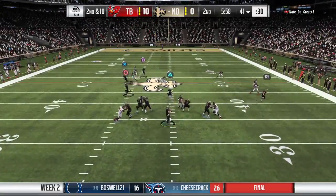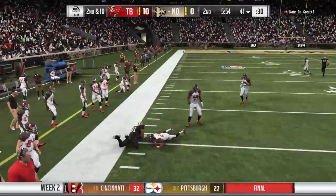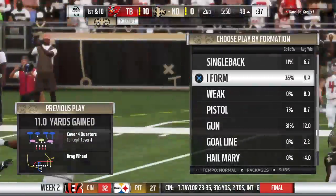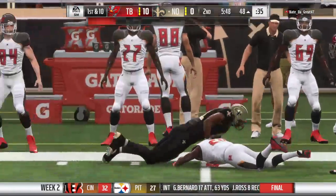He'll drop to throw. Throw left side, taken in by Meredith. And he'll be taken down, but not before he gets into enemy territory. His first catch of the game, good for 11 and a first down.